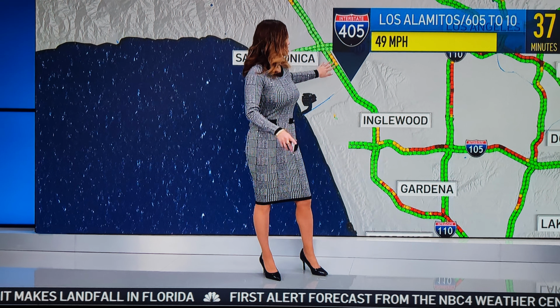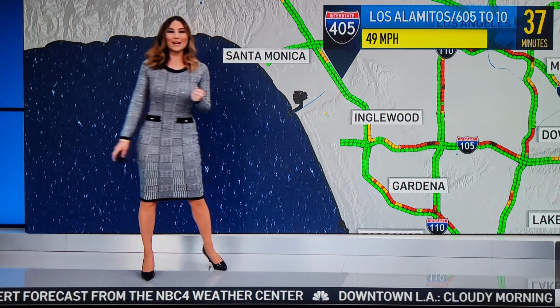Still looks good for now through Inglewood and Culver City, but it'll get busier and busier in the next 20 to 30 minutes. Now, coming up, I'm going to take you to downtown Los Angeles.